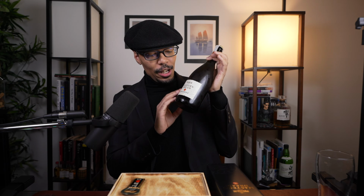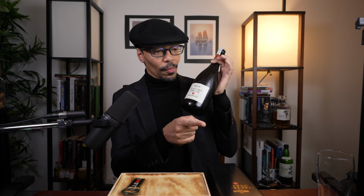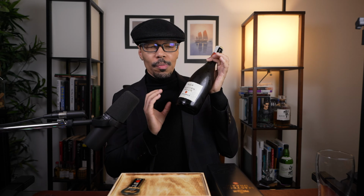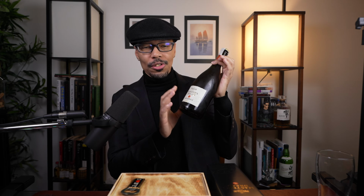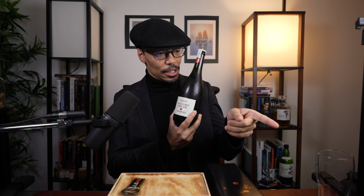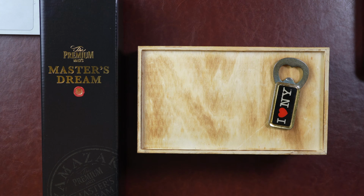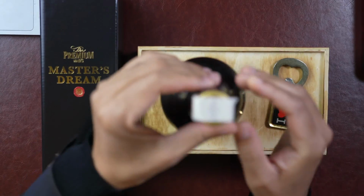But there is another one of these. This is the second version, and there is another one that came out earlier in the year. It was the Hakushu Original Whiskey Barrel Aged Suntory Premium Malts Master's Dream. That one came out in June, and this one came out November 14th. So I'm going to have to get that one before it completely leaves the market.